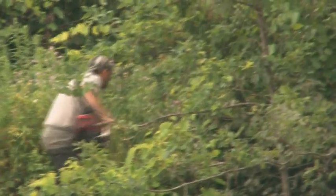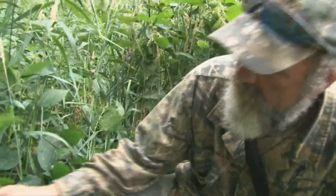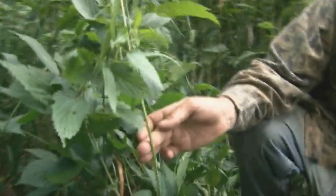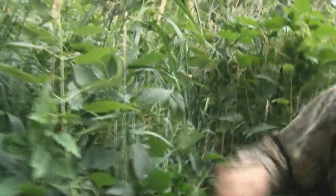He's using every tree as a hold on. That's a river rat, up and around. This is what we call itchweed. You know, it's a nasty plant. You really don't want to get on the leaves and everything.